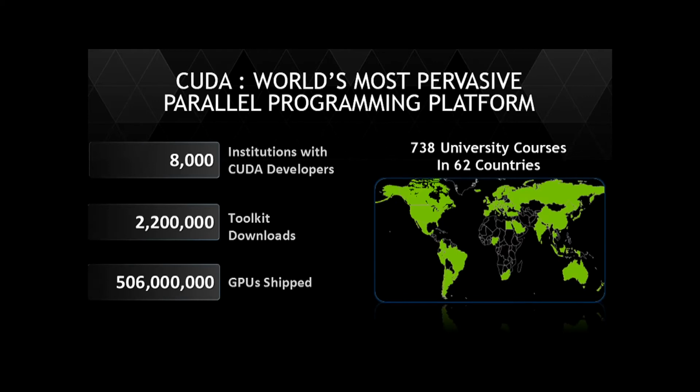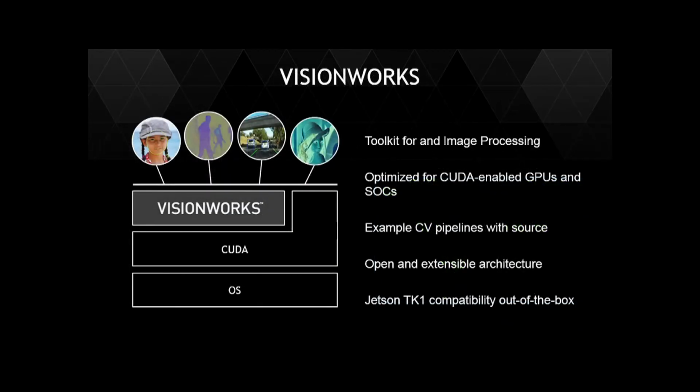One of the most interesting areas in embedded that lends itself to parallel processing is computer vision. Computer vision allows robots to see and interact with their environment. It allows cars to detect other vehicles and pedestrians to make the driving experience safer. Recognizing that vision is going to be such an important part of embedded moving forward, NVIDIA has launched something called VisionWorks.